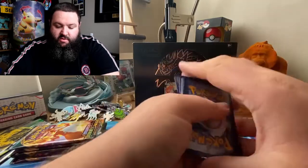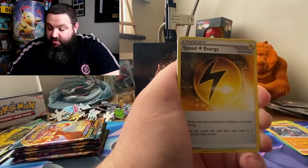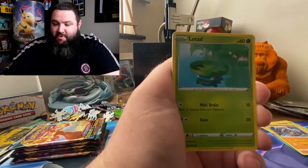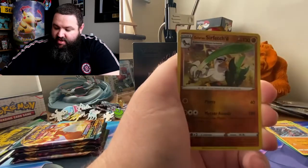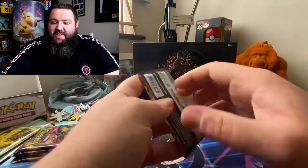1, 2, 3, 4. Are you ready in 3, 2, 1? But my favourite set at present will probably be Chilling Reign. Just because I'm a huge Game of Thrones fan and everything seems pretty Game of Thronesy in that set. However, Evolving Skies, all the pre-releases have been out. I haven't actually managed to... That's a reverse rare and a Barraskewda. I haven't actually managed to get my whole hands on any of it yet.